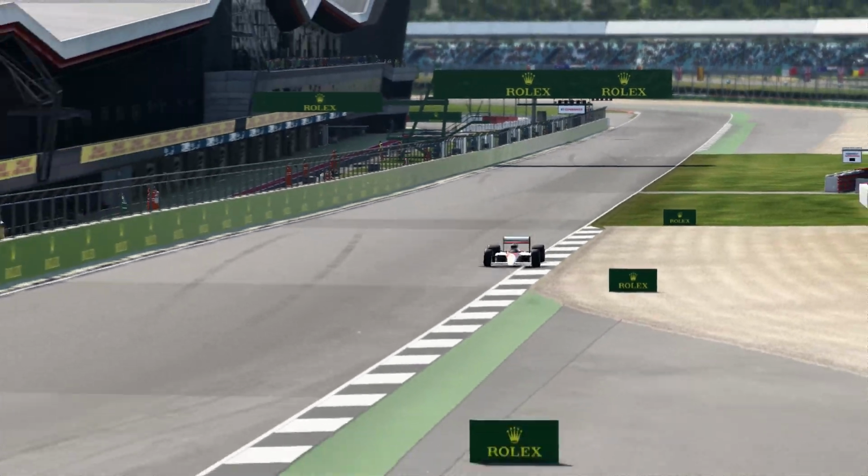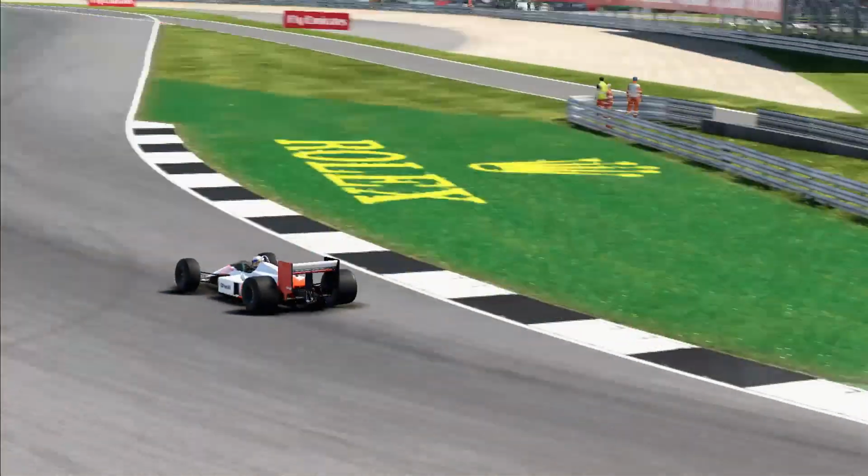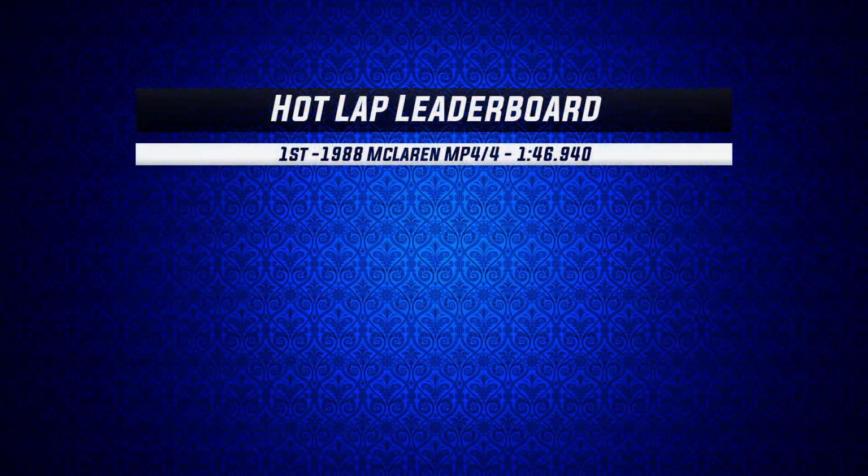Just losing the back end a little bit as we come across the line, but a pretty decent lap there from myself. And it's going to put on the timing screens a 1:46.940. That's the first lap at the moment for the McLaren car. The only car actually on the hot lap.